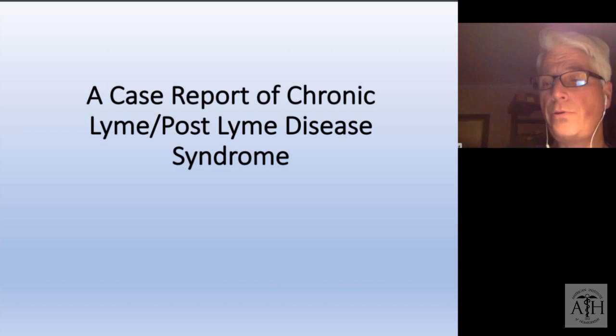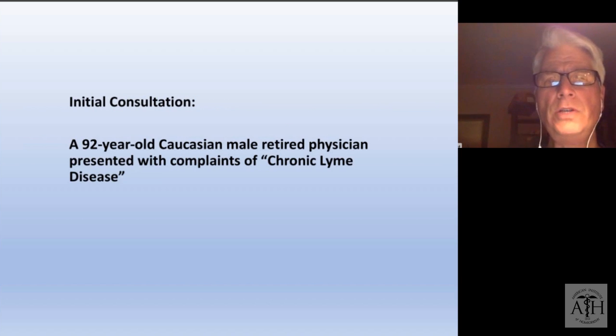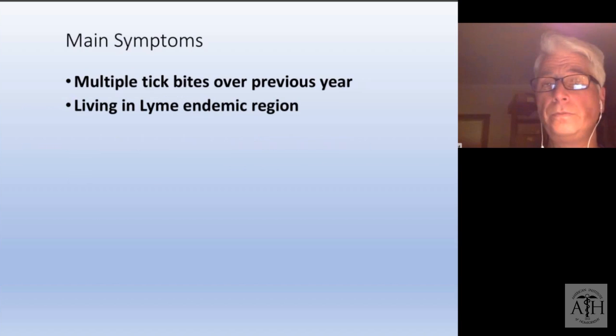So I'm going to go through a case here of post-Lyme disease syndrome, chronic Lyme. This is going to be not sophisticated. This is a real simple case. And so this is not going to be rocket science because that's not what I do. So this is a 92-year-old Caucasian male. He was a retired physician, and he presented to me with complaints of chronic Lyme disease. He told me that he had had multiple tick bites over the previous year, and he lived in the Northeast United States, which is a Lyme endemic region. So that's all we really need to know.